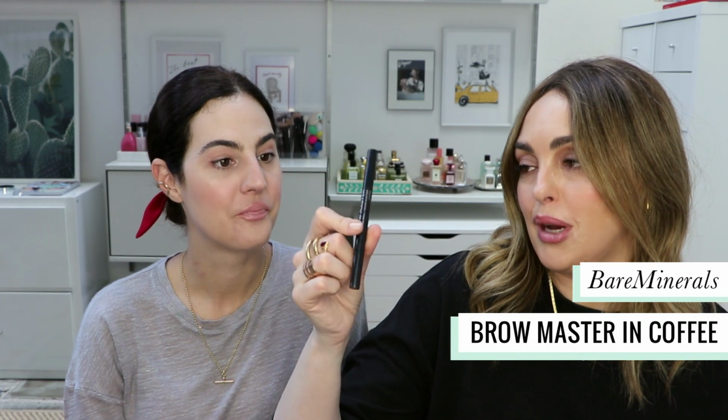And then for brows, I have three products. I thought I had two. For color, I use Brow Master by Bare Minerals. It's called Coffee. So I always have to brush them up. And then it actually has this flat shaped, you know, pencil. I don't really need much filling in, to be honest, but it's just sometimes I have a gap because of course the hair in your brows doesn't, it's like the hair on your head, they don't all grow at the same time. So sometimes I'll have a little gap which I'll fill in.